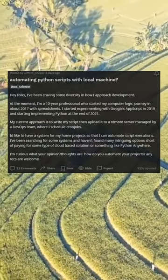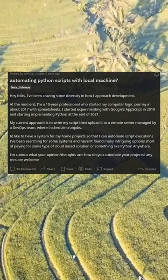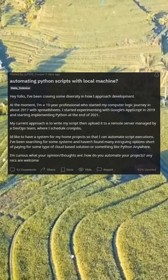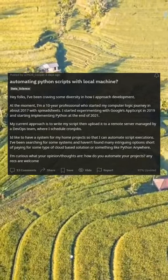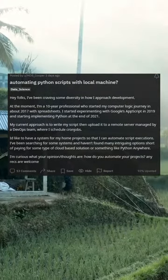At the moment, I'm a 10-year professional who started my computer logic journey in about 2017 with spreadsheets. I started experimenting with Google's AppScript in 2019 and started implementing Python at the end of 2021. My current approach is to write my script then upload it to a remote server managed by a DevOps team, where I schedule cron jobs.